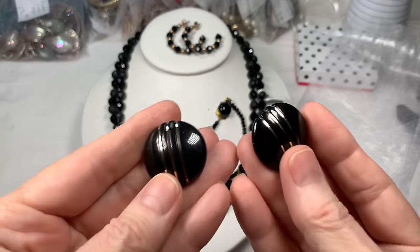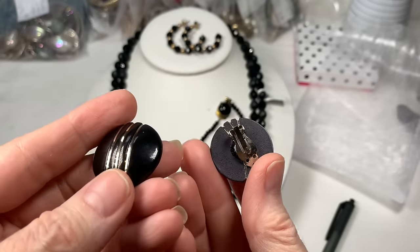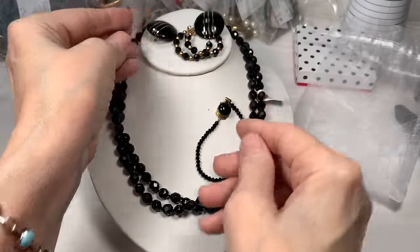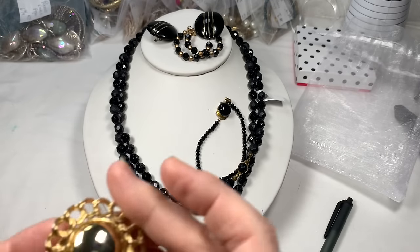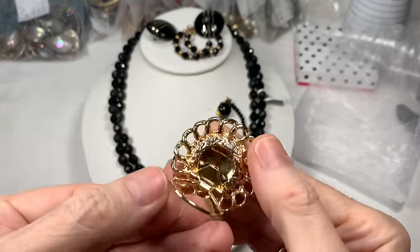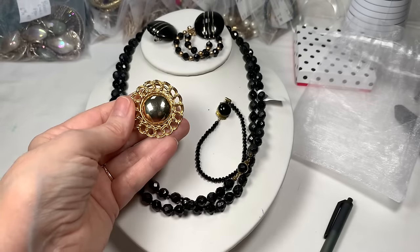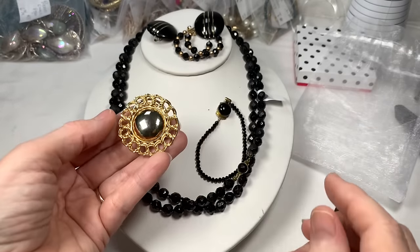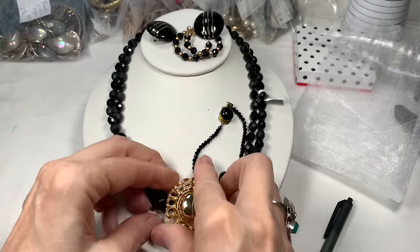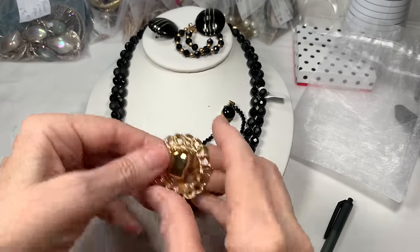And then for your clip-ons, I have these black and gold round clip-ons. They're in super good condition. And you have your choice of wearing those as well. And keeping up with the scarf clip theme, I have this really pretty gold tone flower shape. There's the back. And I love this nice big gold circle in the middle. It kind of repeats all the little theme that we have going on with the other pieces. So you're welcome to clip it on the necklace and have it be a showstopper, or wear it on the scarf, or however you desire.